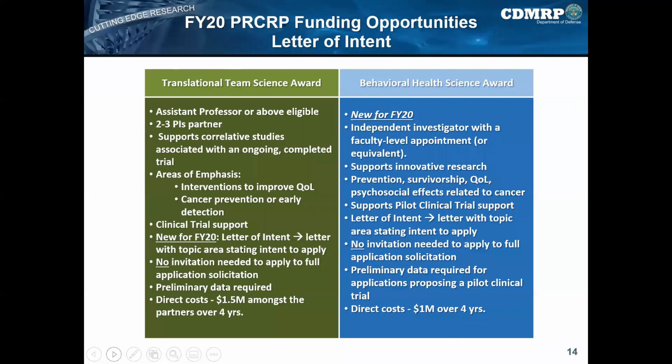So right now we're looking at two different award mechanisms that use that letter of intent as a pre-application process. First, the Translational Team Science Award. We've used this funding opportunity multiple times in the past. This is where assistant professors or above are eligible. We're going to put together 2 to 3 partners, and each one of them will have an intellectual stake in the project and what's going to come out of it. One of them is not just supplying samples. They are all working together, putting the proposal together as well as the project itself.